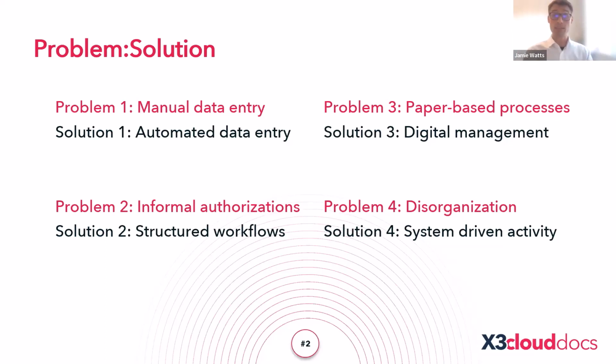Informal or lack of authorizations: create structured workflows, create hierarchical authorization workflows. You eliminate a whole bunch of stuff, and we're going to talk about that. Paper-based processes: don't use paper, make it digital. Digital where possible. It's not always possible. And where disorganization is a general thing, we want to drive system-driven activity. So very specific activity pushed forward by a system and automated process.